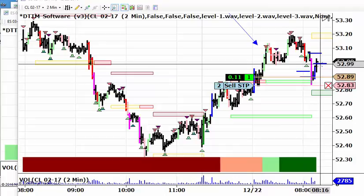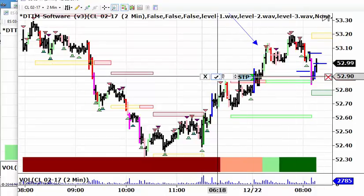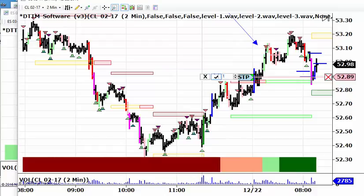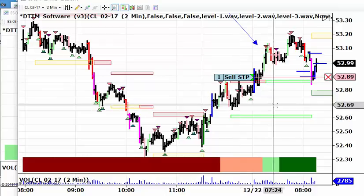Okay, we just got filled there at 99, so I'm going to bring this stop up to break even. And I also need to adjust the number of contracts down to 1 from 2. Says we're just trading 2 contracts here today.